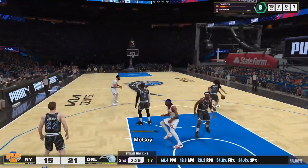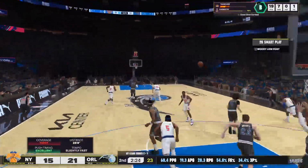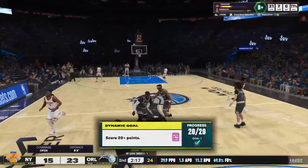Bridges outside. Pass to Towns. This one for 3. Oh, and he can't make that one. 2 for 3 now. His first miss. Finished off the break. McCoy's got 8 points here in the quarter.